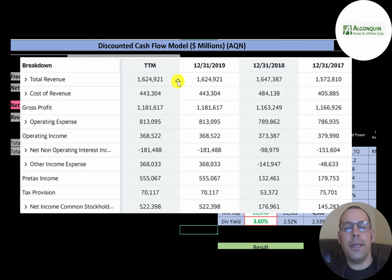This is the company's income statement. The top line is the revenue, the sales. Below that is cost of revenue. Then the difference is their gross profit. That was 1.2 billion in 2019. They had a similar gross profit in 2018 and 2017. Operating expenses were a little higher in 2019, but their operating income was fairly similar to prior years.